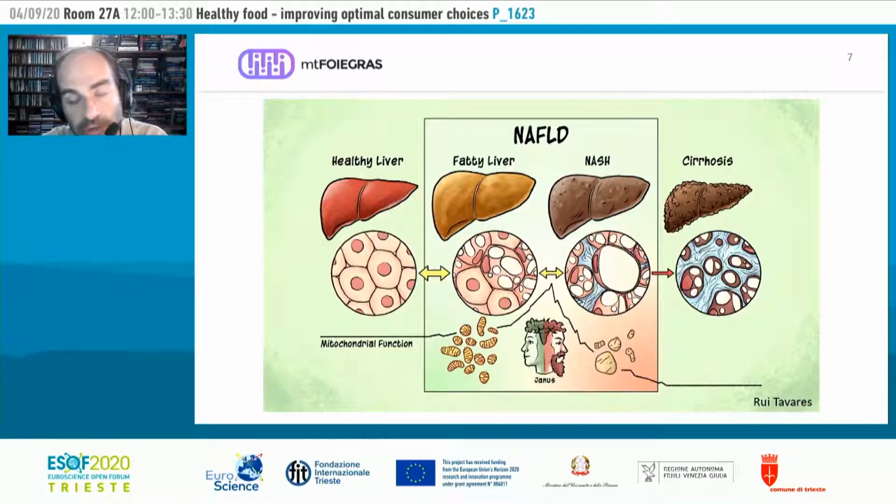Then from inflammation, you can also have fibrosis, and you have severe cirrhosis. So people who don't drink any alcohol can suffer from cirrhosis. What we study here is the mitochondrial Janus face.